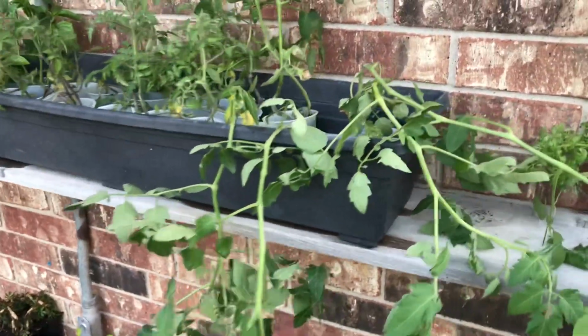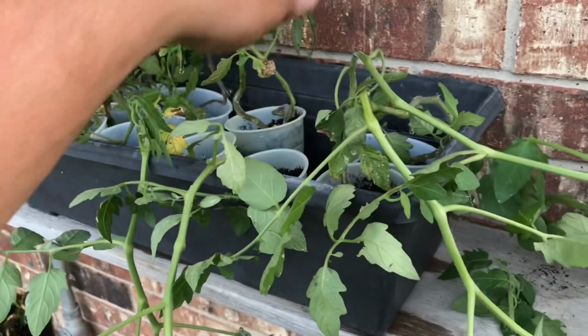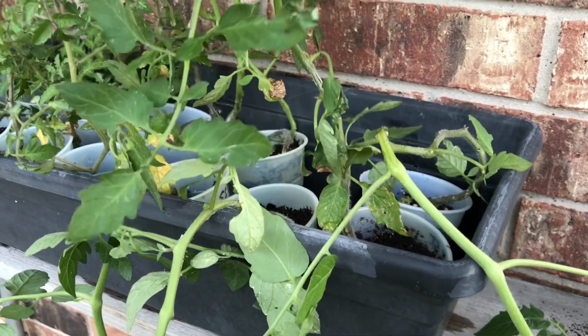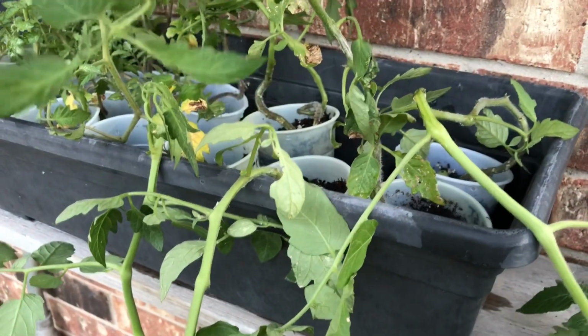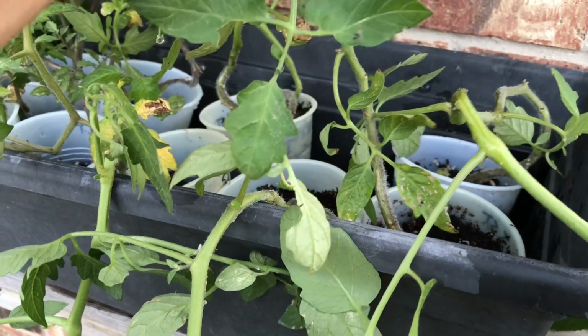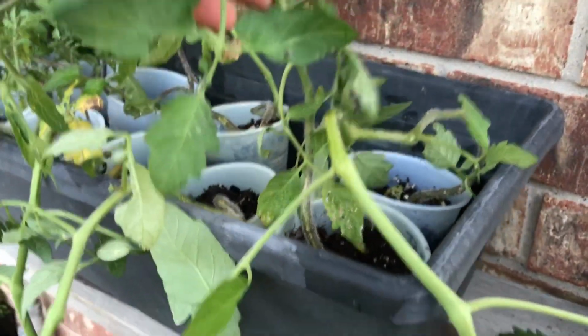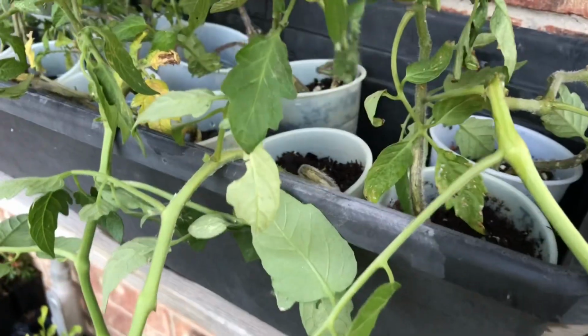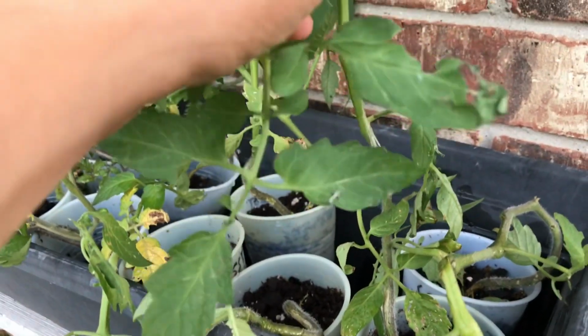Here's some more damage. I'm not sure if this is a goner, but this is a cherry tomato. They're called Super Sweet. And last night was pretty rough on them. As you can see, they basically broke right here. So we'll see how it holds up. Still looks good, so I'm just gonna keep it watered and see what happens.